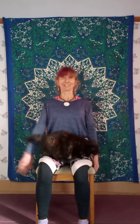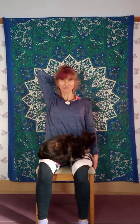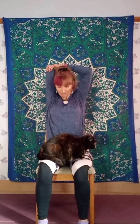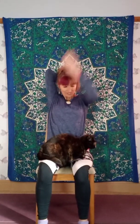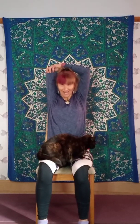So we're going to do the same on the other side. So reach the other arm up, drop it down. You might notice it's a bit stiffer on this side. We usually have one side stiffer than the other. And if you can, grab hold of the elbow, press the hand down further. If not, push them in front. Remember, the idea is to release tension, not add to it.